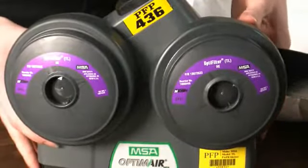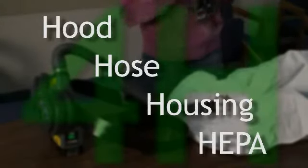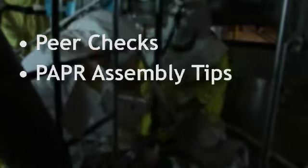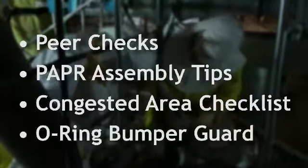4-H stands for the primary components of the MSA Optimair TL PAPR. That is hood, hose, housing, and HEPA. The purpose of the program is to keep PAPR units intact and people free of inhalation hazards by using several different approaches: peer checks, PAPR assembly tips, the congested area checklist, and the O-ring bumper guard.